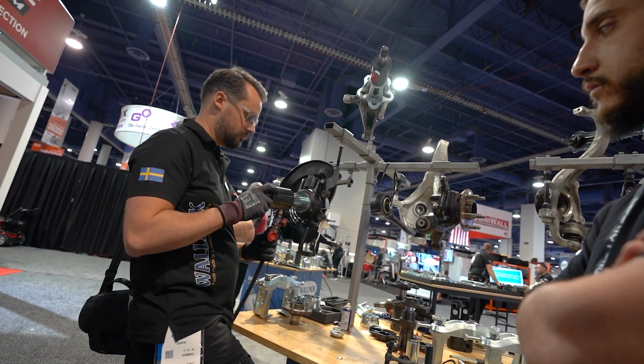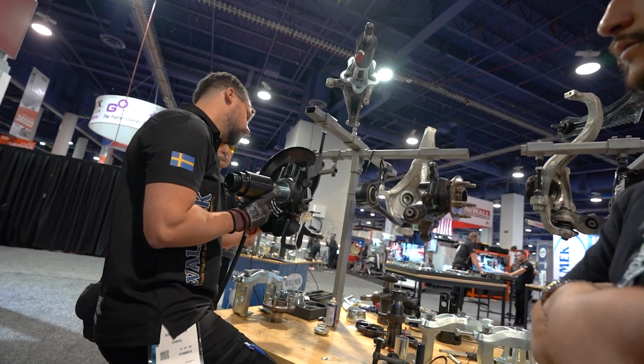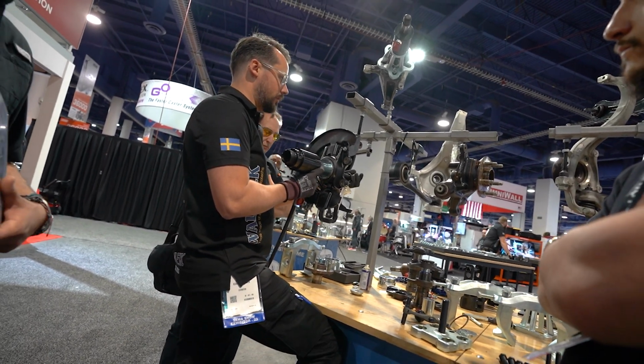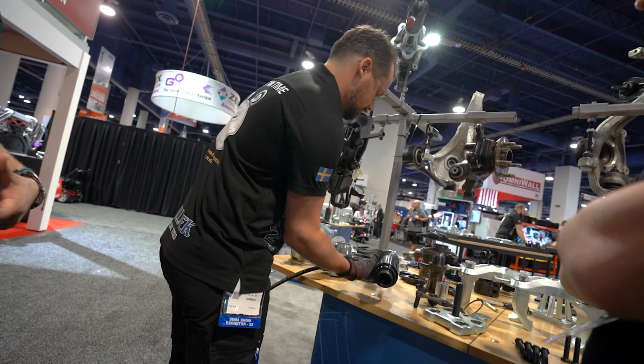Look, it's mounted there. That's a toma, man. Don't forget the lock ring. That's easy to do. That's impressive.